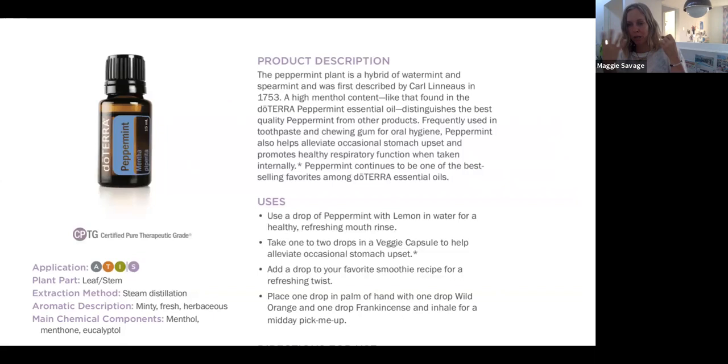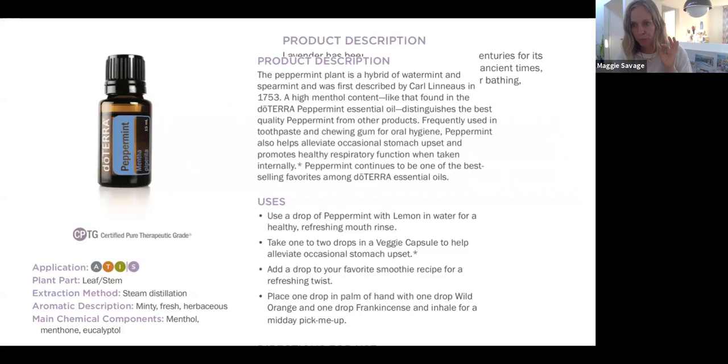I love to use this in peppermint brownies. It's good for digestion. You can use it in a veggie cap or in a glass of water. If you want to make a chocolate peppermint smoothie, this is so great. It's uplifting when you're feeling low or you're at 3 p.m. and you've got a couple more hours of work to do before you get through the day. Crack open your peppermint, even if you just roll it, because these roller bottles come diluted. You could totally make your own, but I just like to buy them pre-made because I'd rather be baking cookies than making my peppermint roller bottle. So this will cool me off and wake me up. Peppermint, one of the most popular essential oils.